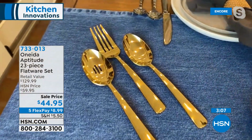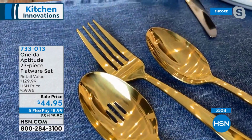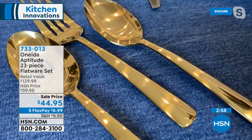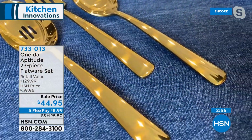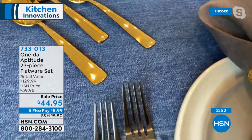Yeah, they're a legacy brand. I mean, they are legendary. And if you want to take pride on that kitchen table, on the everyday table, on the holiday table, this is the way you do it. I cannot even believe what we're doing here today, because the retail value on this is $129.99.